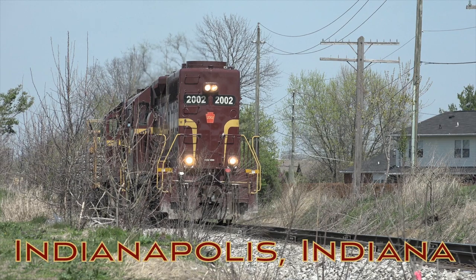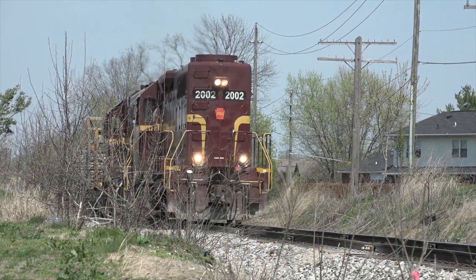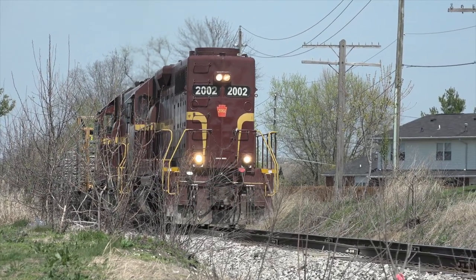We are at the extreme southern part of Indianapolis as a southbound Louisville and Indiana train is delivering continuous welded rail to be laid at this location.